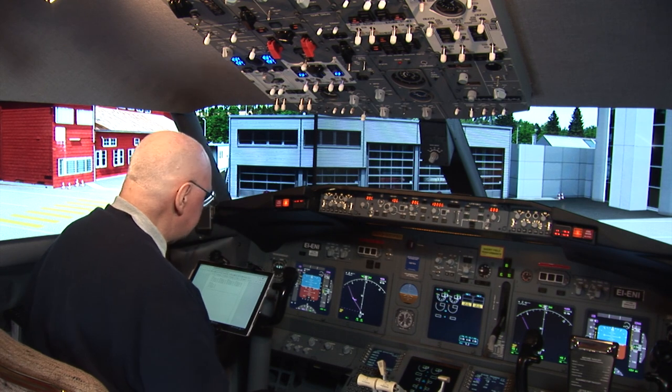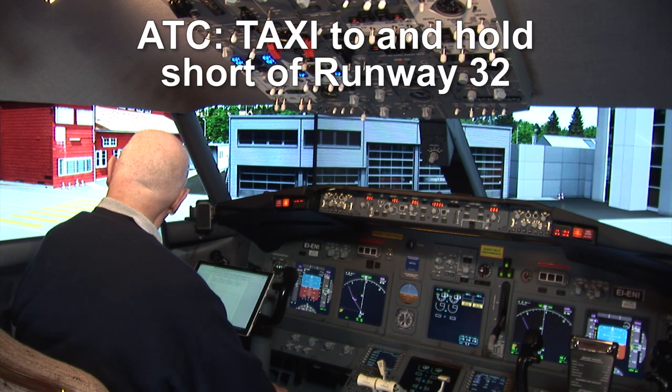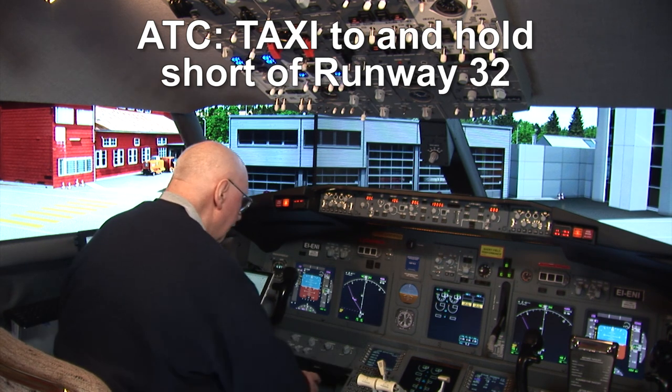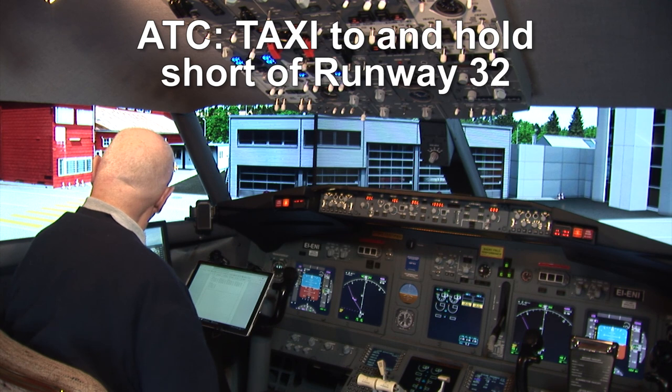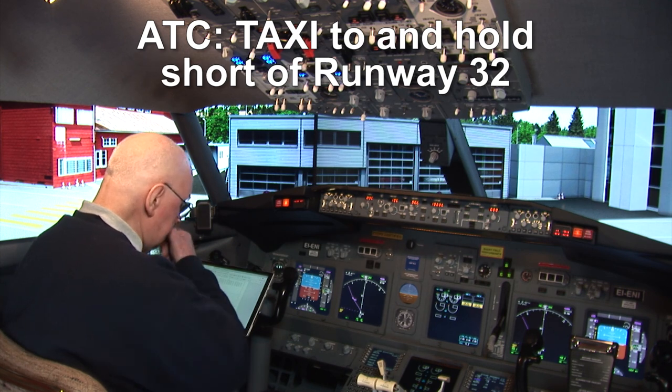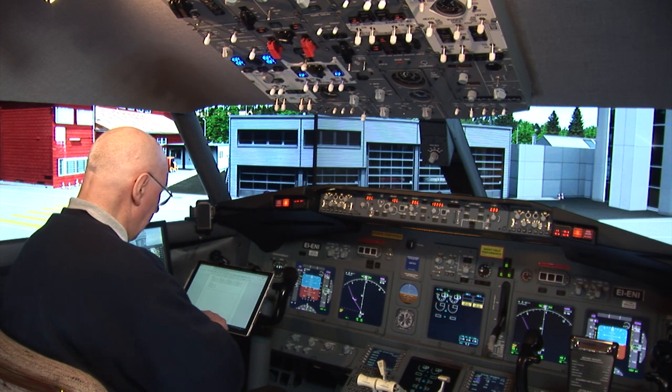Bern Ground, Ryanair 186, request taxi for east departure with Uniform. Ryanair 186, taxi to and hold short at runway 32 using taxiway Kilo Echo, contact tower on 121.025 when ready. Taxiing, hold short runway 32 via taxiway Kilo Echo, Ryanair 186.